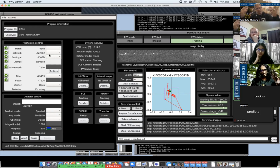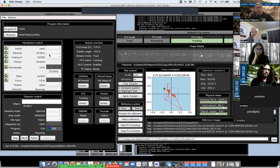So those two fibers, light is being sent into those fibers. Copper argon emission line lamps are shining into those fibers, but the exit of those fibers makes it look like just like another star coming through a slit, a real star coming through a slit. These artificial fibers, fiber optic stars.